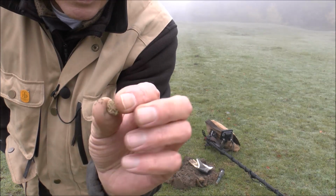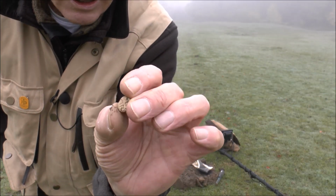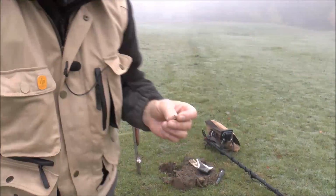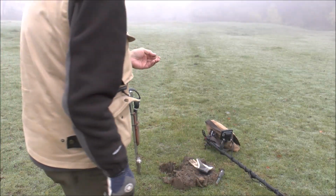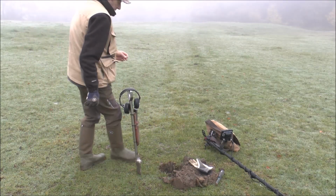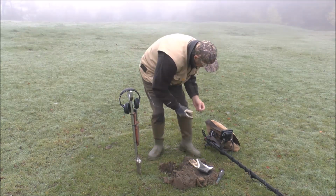And there it is. Tiny, tiny little token or gaming piece with a little cross on it. I'm more than happy with that. What a lovely little find. Right, we'll fill this hole in and I'll get a bit further down this footpath.